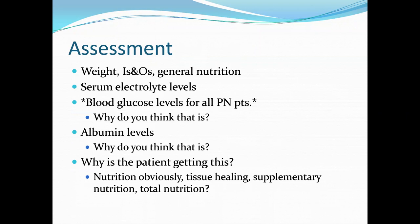We want to check their weight, their I's and O's, their general nutrition, how much they are taking in. We want to check all their serum electrolyte levels. We want to check all their blood glucose levels, and we already talked about why that is. We want to check their albumin and especially prealbumin levels. We talked about that because it's a really good measure of their nutrition status. We also want to think about, why is the patient getting this? What is the reason they're getting this therapy?